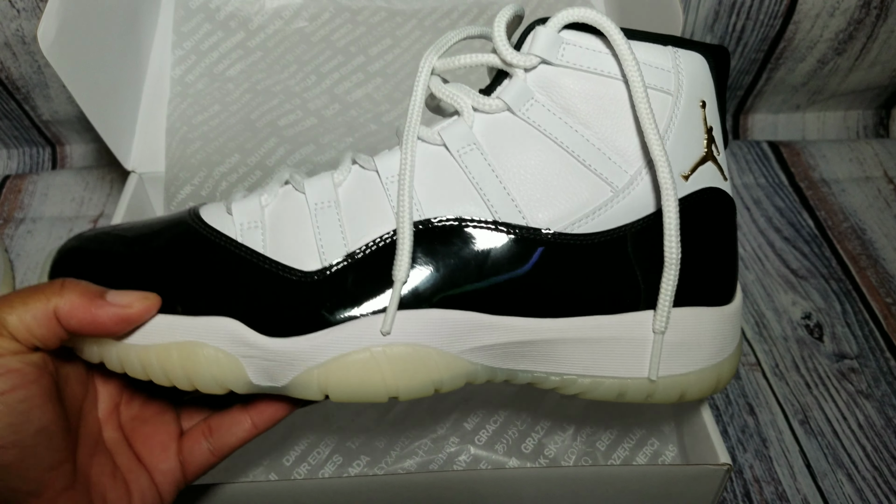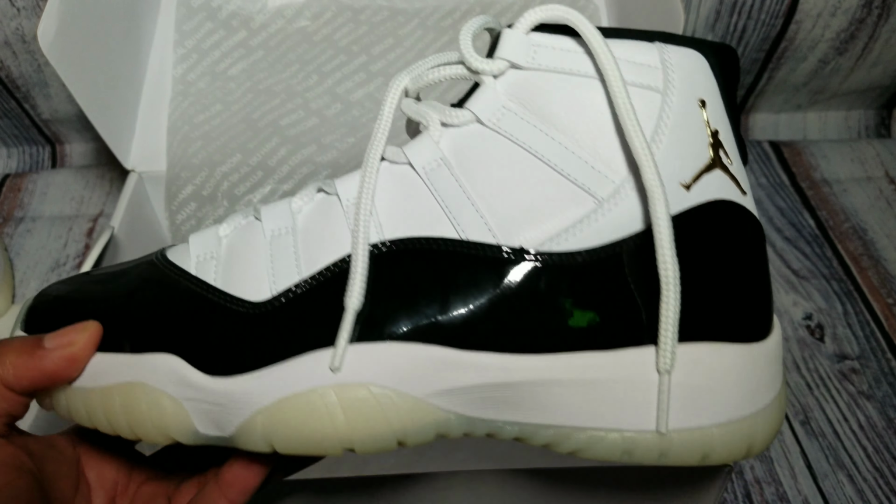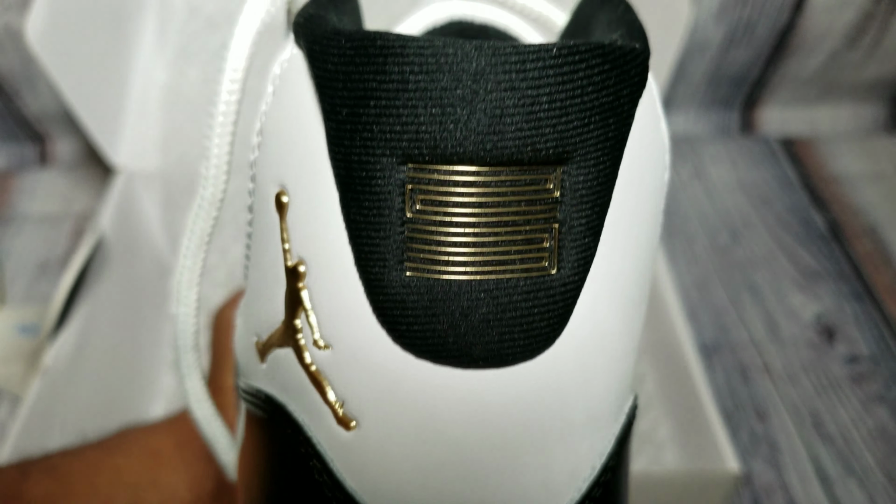I think a lot of people are gonna be waiting for the shoe and trying to get them at the proper price, but unfortunately, more than likely, you may have to get these resale, kind of like what happened with the Jubilees, but we'll talk more about that later.